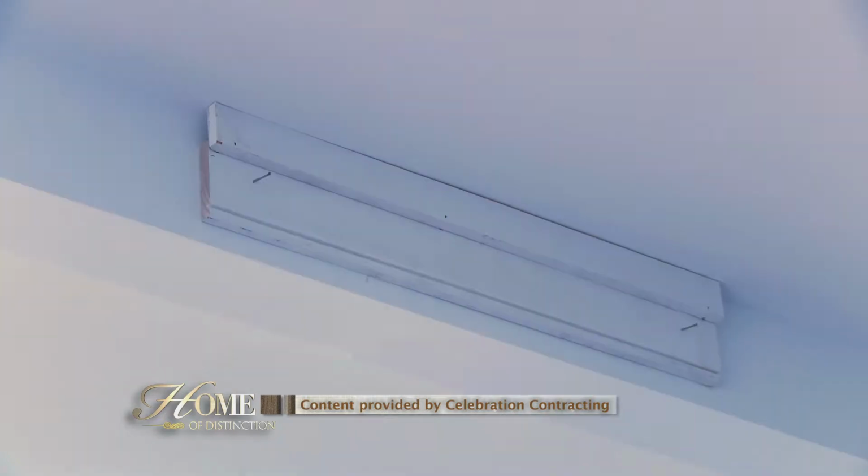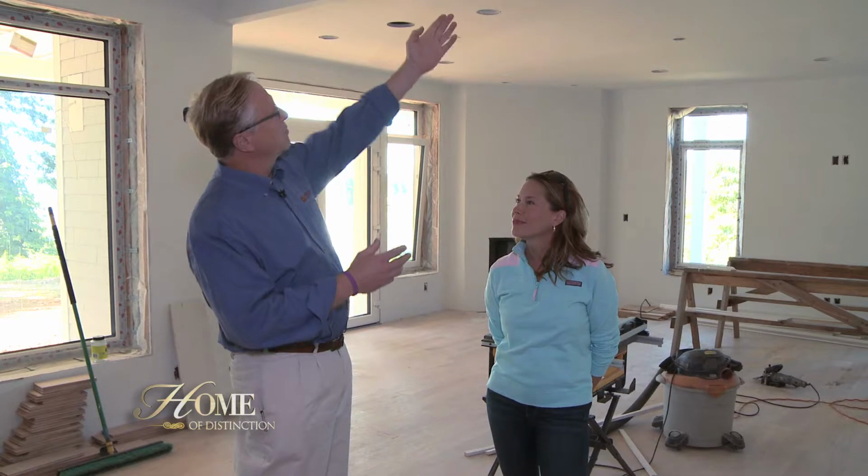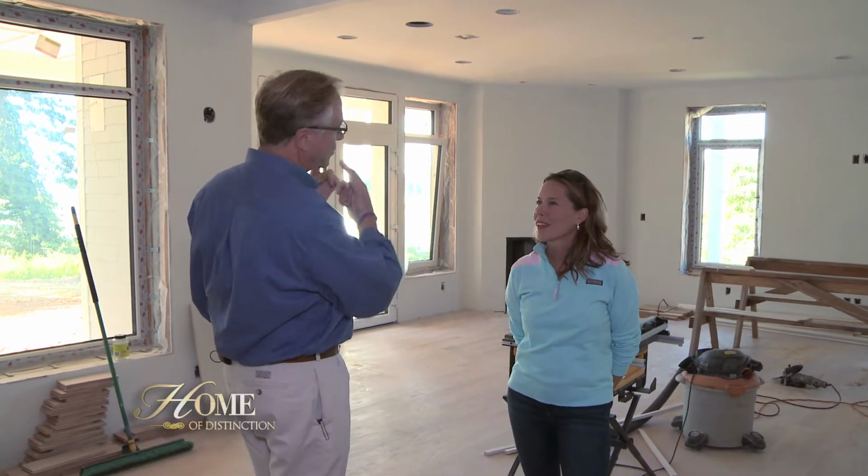Samples of different trims were placed near the ceiling so the homeowner could choose wisely. How does it look with the beam? Which one fits better with the ceiling lines? How's it going to work with all the different turns and corners?